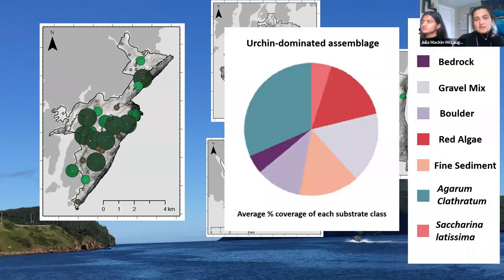So going into just quick detail on that, the faunal assemblage with urchins as a dominant species shows a higher average of Agarum substrate class than any of the other substrate classes. In this pie chart specifically, the Agarum clathratum class represents 31% coverage, the average across all sites that were denoted by this urchin assemblage. This compares with the other sites where the average was calculated, which rarely went over 1%, sometimes reaching 10%, but very rarely did Agarum have such a presence as we see in this pie chart.